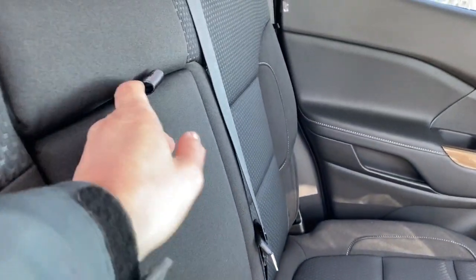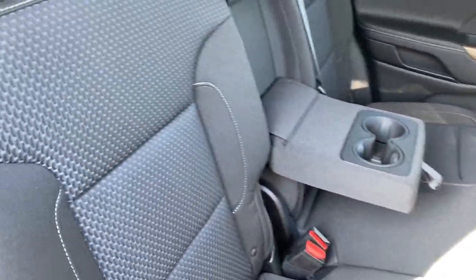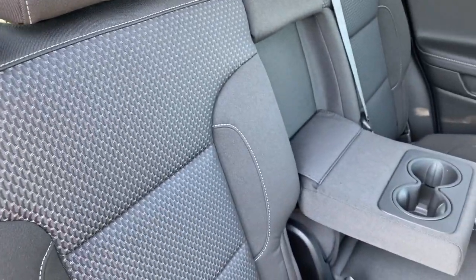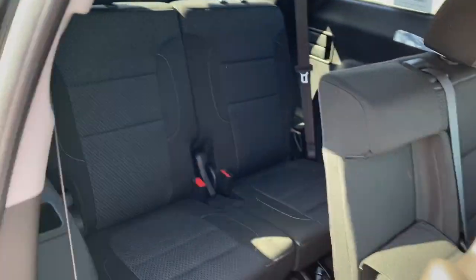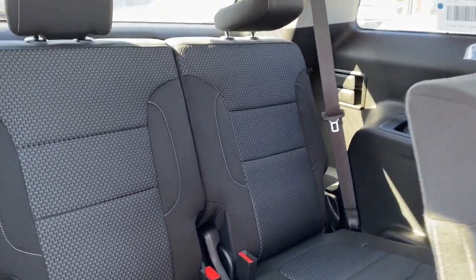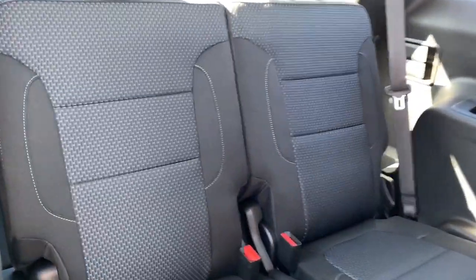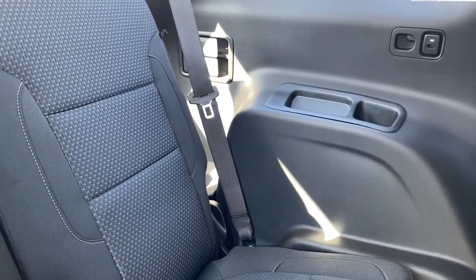The center seat folds down into double cup holders or an armrest. To gain access to that third row, we simply pull the lever located at the top of the seat, and that activates the slide technology. In the back, we've got two additional seats, and we've also got some cup holders and a USB plug-in.